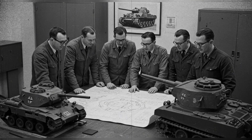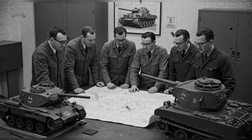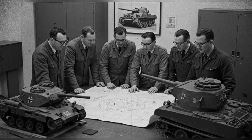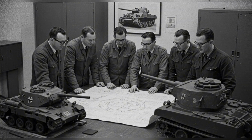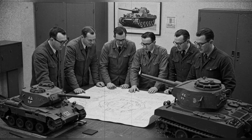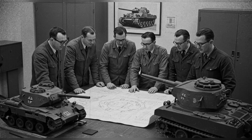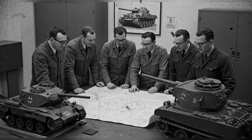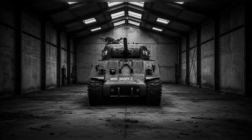Mass production techniques allowed tolerances that would be considered sloppy in German precision manufacturing, yet resulted in more reliable vehicles that functioned better under field conditions. Interchangeable parts meant field repairs could be accomplished with basic tools and minimal specialized training, while German vehicles required factory-level precision and specialized equipment for many repairs. The entire design philosophy prioritized keeping vehicles operational rather than achieving theoretical performance maximums that looked impressive in specifications but couldn't be maintained in combat.